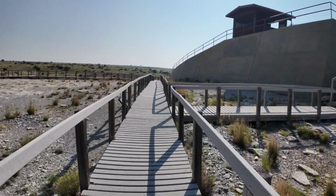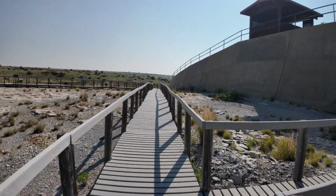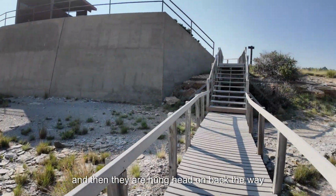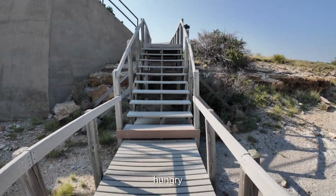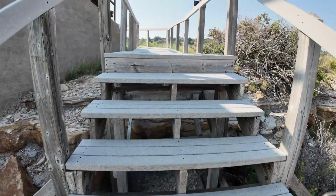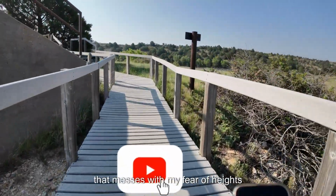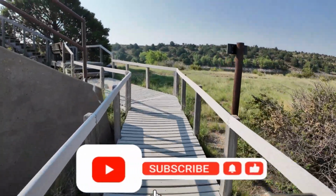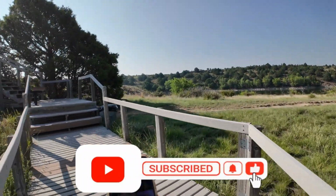And we're going to go ahead and turn off the camera. And then head on back the way we came. Back up all these steps. Trying not to look through them because that messes with my fear of heights. All right. There's the view of the camera and my phone.